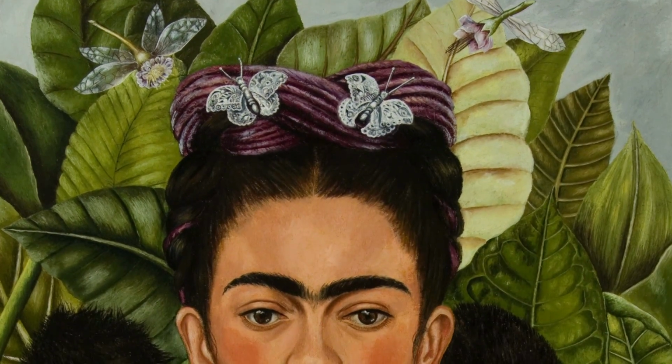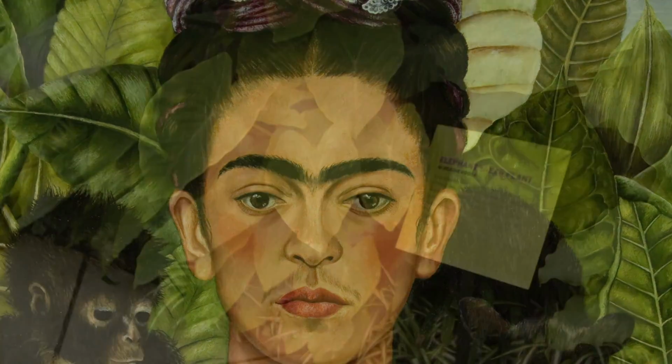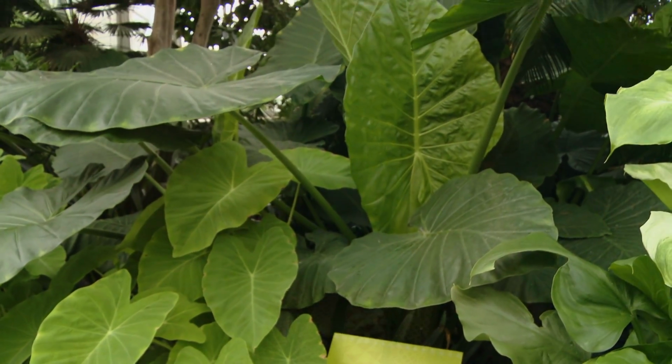Behind her, you'll see alocasias and calocaceas and xanthosomas, all different types of elephant ear plants. Those are the backdrop in the portrait, and those are in the garden here in the conservatory.